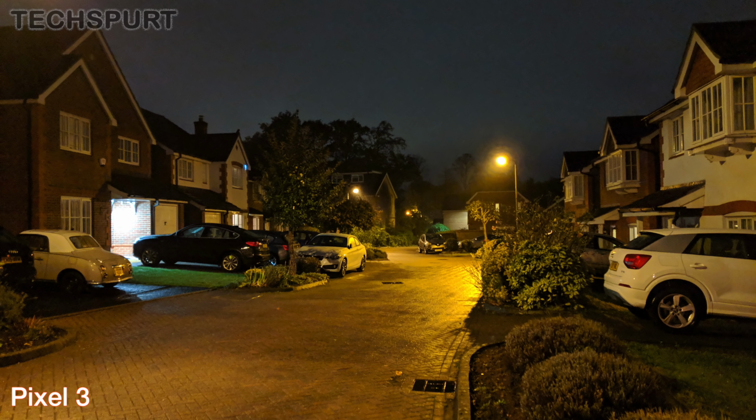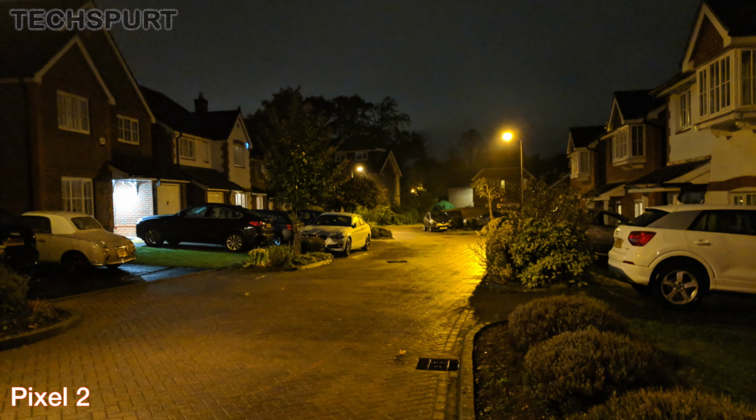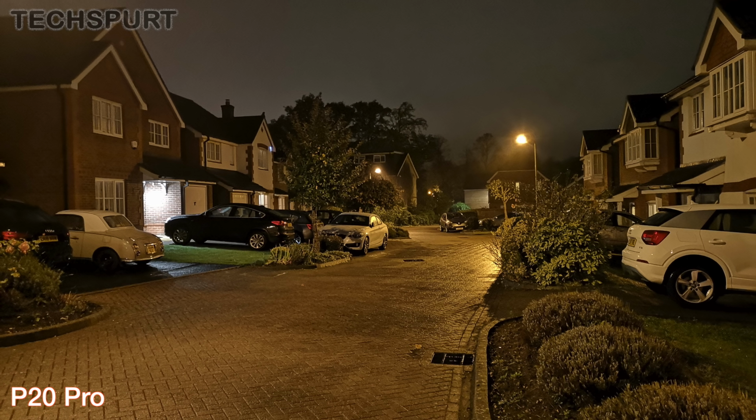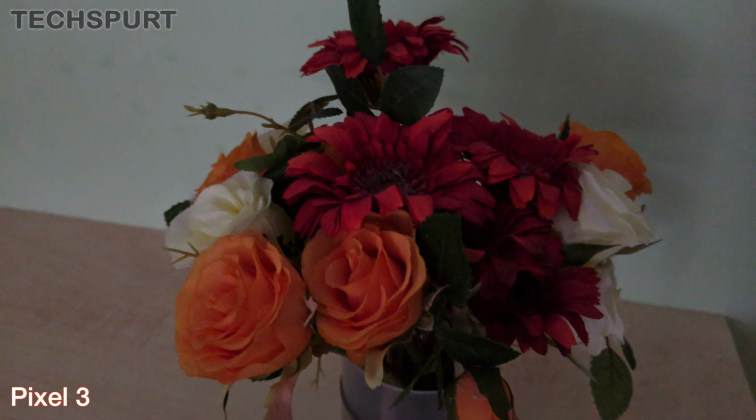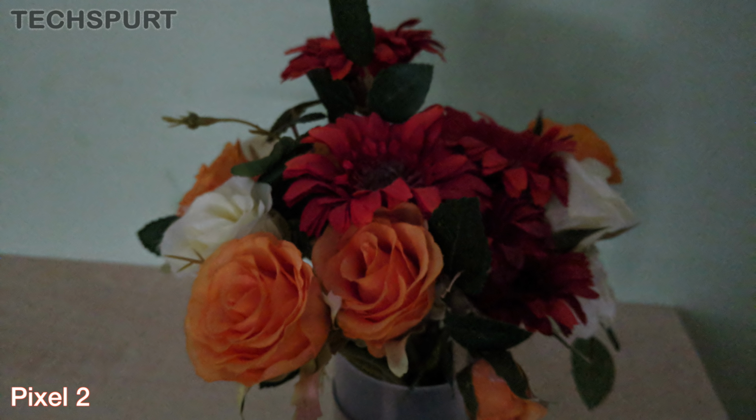Now, when the light starts to drop a little, the Pixel phones shoot an impressively bright image, a quality matched by the P20 Pro. But while the Pixel phones still produce quite accurate colours as well, which is no mean feat, those richer hues tend to fade a bit on the Huawei phone, definitely the exact opposite of what happens in daylight conditions.